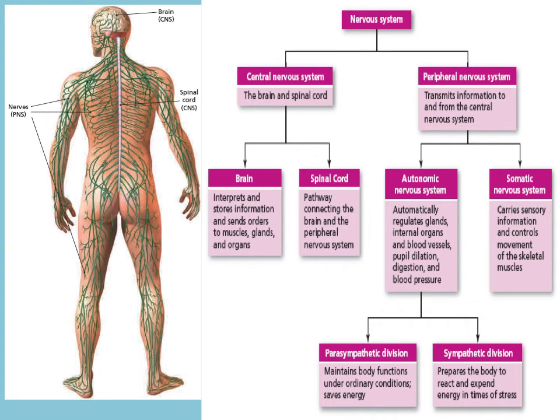Now, here's some visuals for you. As you can see, it's broken down. We did do this on Friday, on your focus as the first day of the week. As you can see, the autonomic is going to be broken down into parasympathetic and sympathetic. So make sure you understand the flow chart. Peripheral system has autonomic and somatic. From the autonomic, you have parasympathetic and sympathetic. And sympathetic gets us excited.